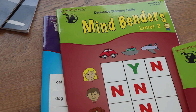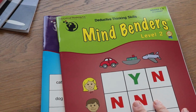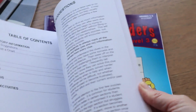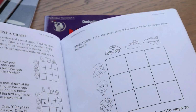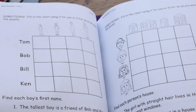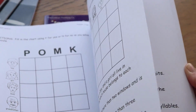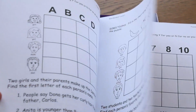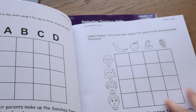So let's move on to the next level. This is grades 1 to 2. So this is probably what I would get my next child up to use. Same format, a little bit more challenging, but nice and simple. And knowing my daughter, she'd totally want to color these in afterwards.